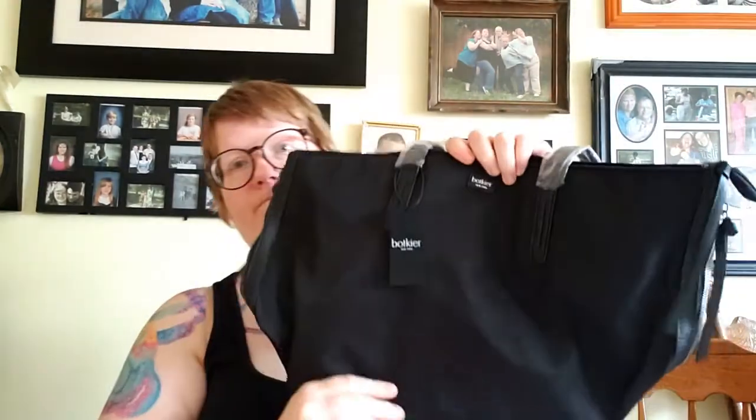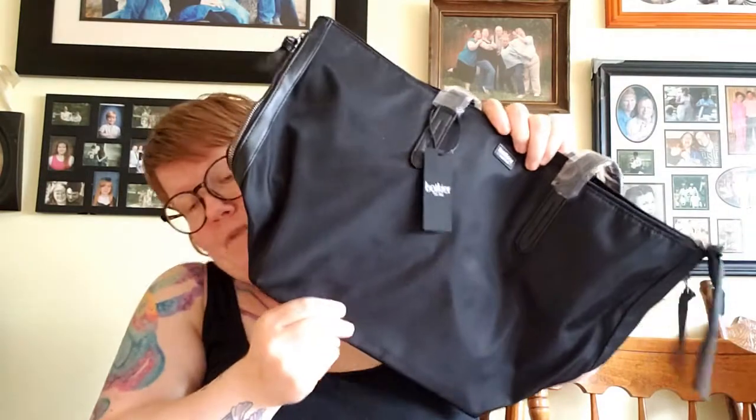I like the little pouch, but you can buy these pouches on Amazon in bulk for like $5 to $10. And this bag, they say is $128. Do I think it's worth $128? No. I think you can get this bag for $20 at Walmart. I'm sorry, I don't see the value here.